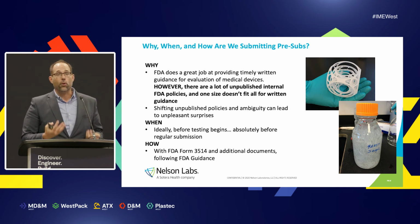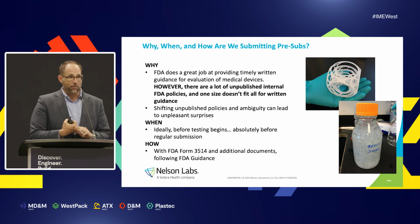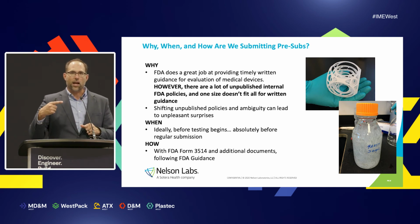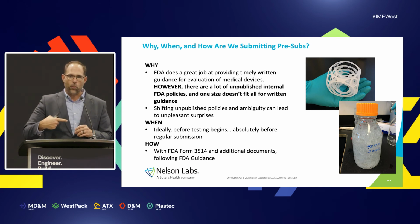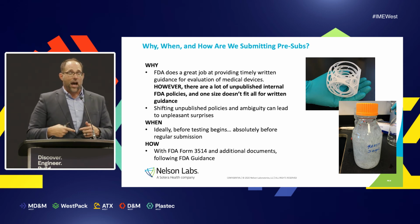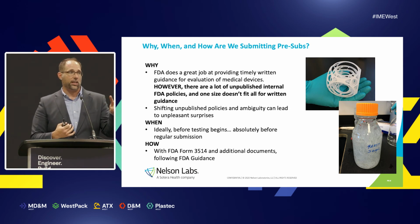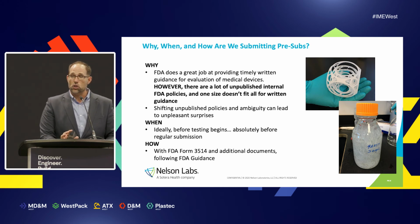Recently, we've been having some problems with the Pre-Sub, just to be completely frank. We've had a hard time scheduling them. The FDA's been very swamped, like all of us. And a lot of times, the Pre-Sub ends up getting this cycle where the FDA wants more stuff, and we go and get more stuff and do a new Pre-Sub, and they want more stuff. I'm at a company right now that's been through 4 Pre-Subs on the same question, okay? So I'm not going to tell you never to run a Pre-Sub because I do think they're still useful.